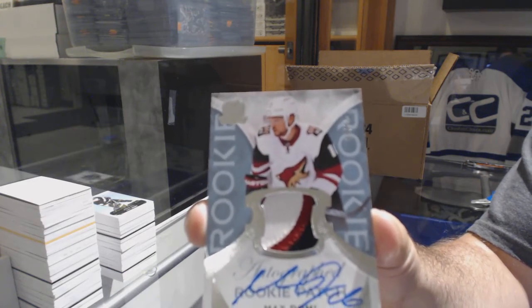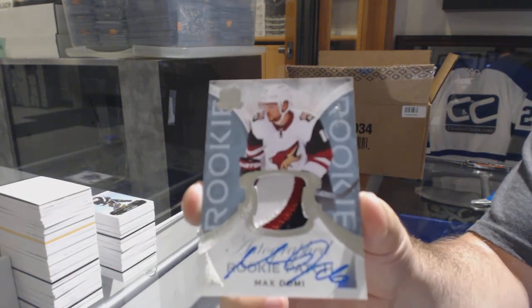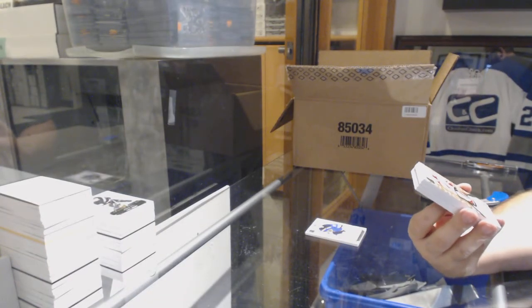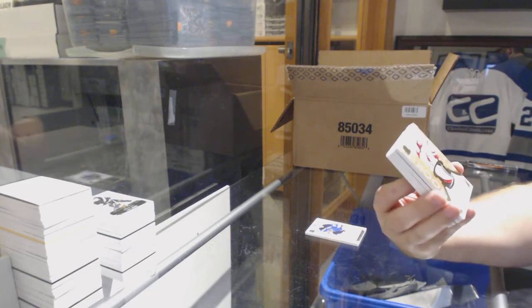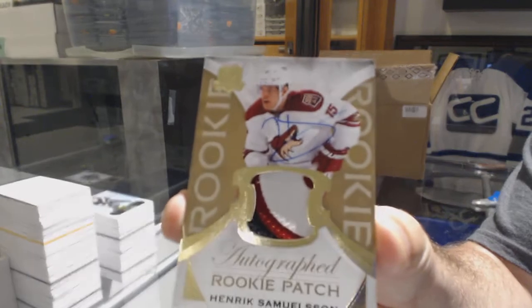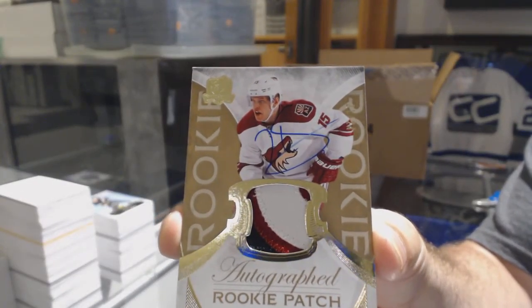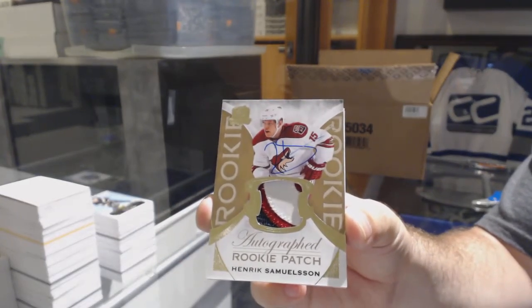Soon to be a hap. You like the little pause there, AMX? I got you going. I thought it was the same one. Number 224, three-color rookie patch auto gold for the Coyotes, Henrik Samuelson. I legit thought that was a Domi for a second. I was like, that is hilarious. Henrik Samuelson.